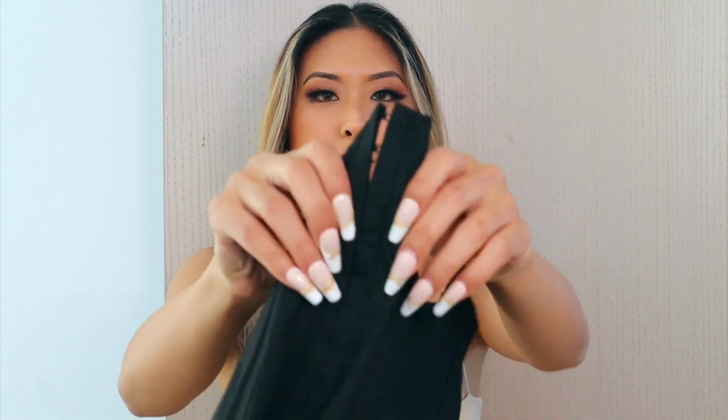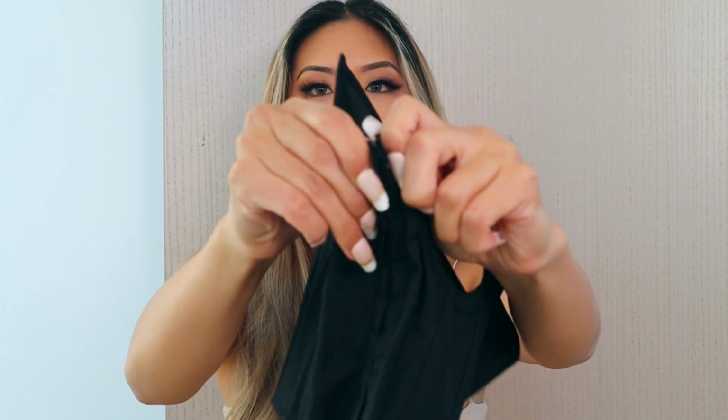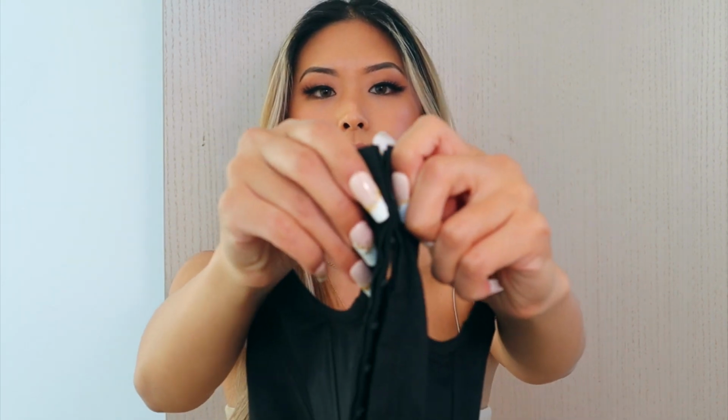I definitely need to get the white one. It has little clips right here. If you can see, it's like this. And this one is actually wired, so it will stay under your boob. But I love the wires. They got wiring in the back too. Just holds you together and makes you look so good. So definitely recommend if you guys like this type of style. That was a size small too, by the way.